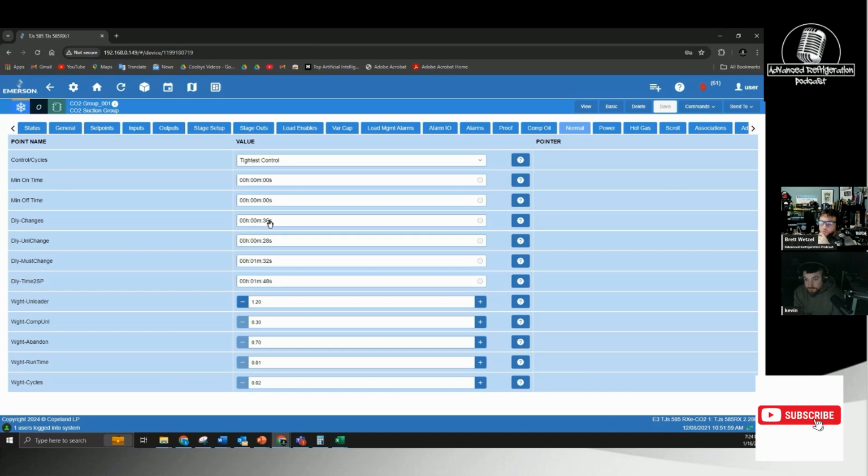Yeah, you're right. Because essentially the size of the BGV is going to change with what the pressure drop is doing across it, right? And then the same thing with the HPV. It's going to be hunting as the compressors are turning on and off.